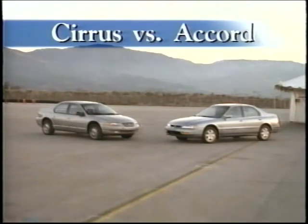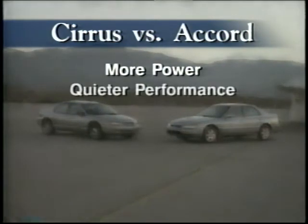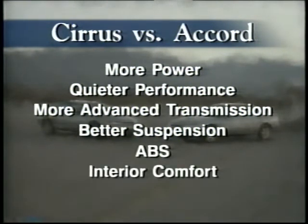The major advantages the Accord V6 has over Cirrus are more power and smoother acceleration, quieter engine performance, a more advanced transmission for crisper shifts, a better damped suspension for smoother ride, more headroom and better seating comfort, better value, and the Honda reputation for reliability.